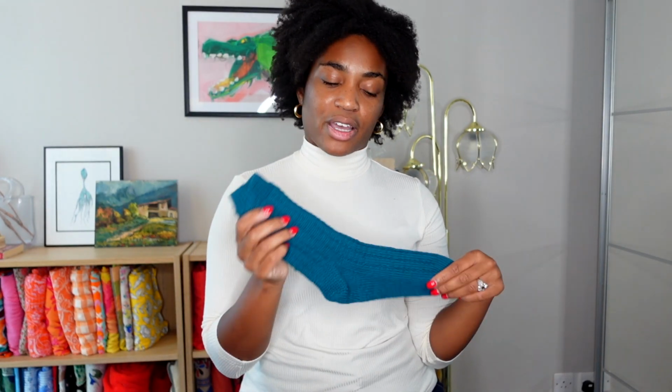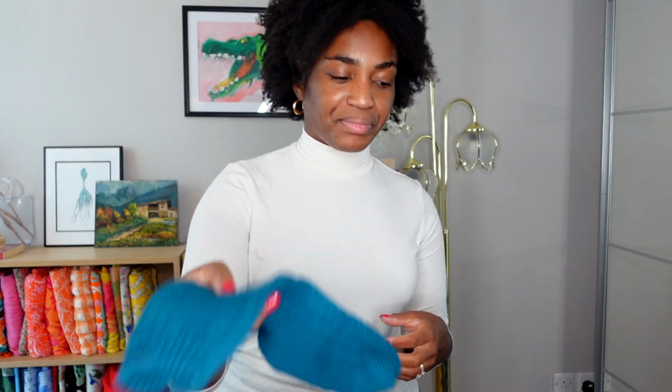I think I'm like 20 or 30% of the way through the second one, and I'm going to wear them for a bit, see how they wear before I knit up this second ball, just in case it does wear badly for socks. I don't want to then have to unravel them or end up with two pairs of socks that are falling apart.